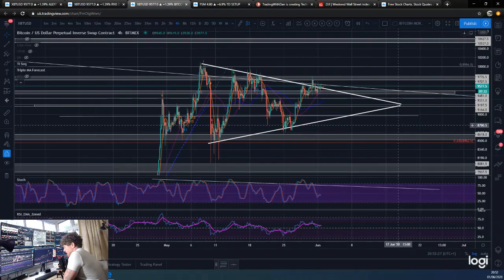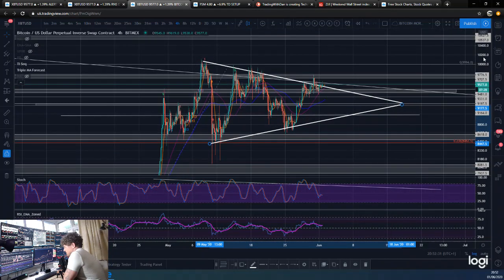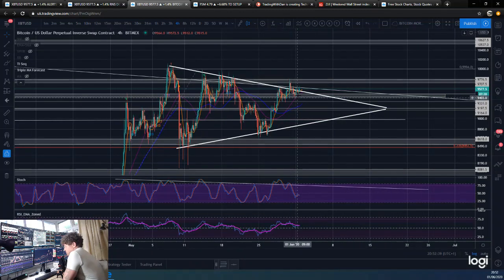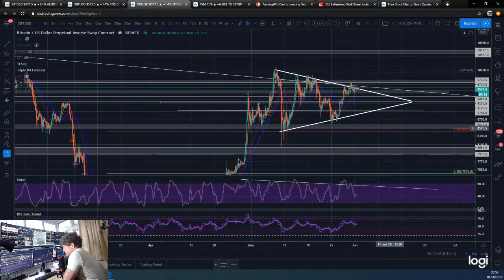So you just have to give it the statistical edge, the chance, basically on the balance of probabilities. Assume it's going to break up until you prove them wrong and we go down, in which case we just take a short trade. So yeah, it's difficult.